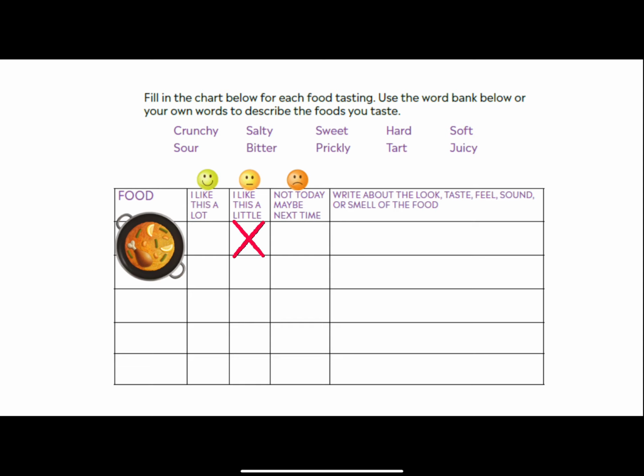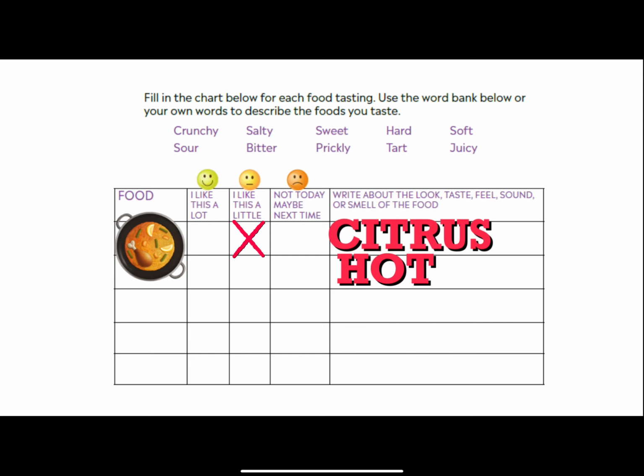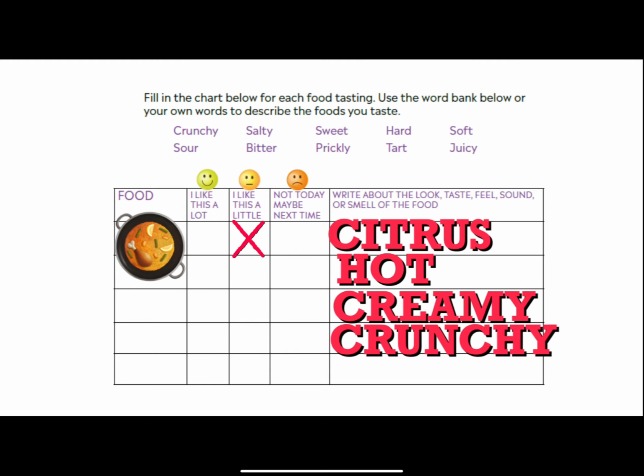And I checked the middle box. I like this a little. It has citrus flavors. It's hot, so that would be really good on a cold day. The sauce is creamy, which is yummy. And the veggies are crunchy.